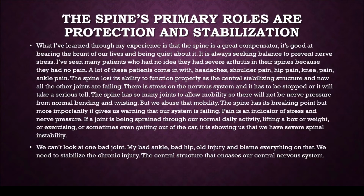I was always asking to adjust my ankle, please. I'm going to do all these exercises for my ankle. And it helped, definitely helped. My spine just definitely helped. But it wasn't until I changed the way I was moving and reapproached biomechanics.